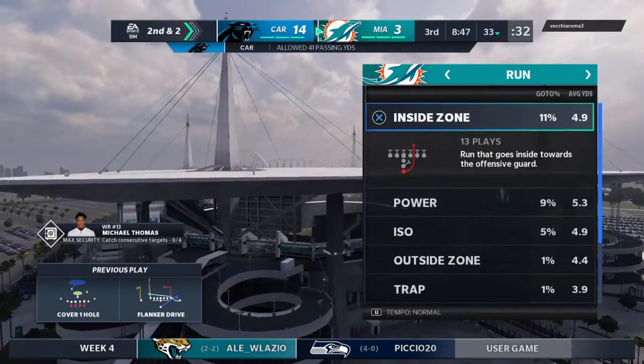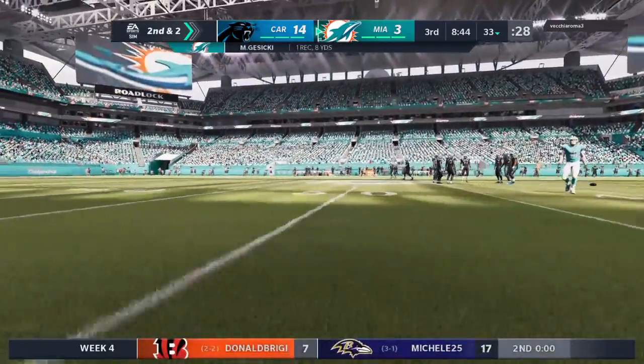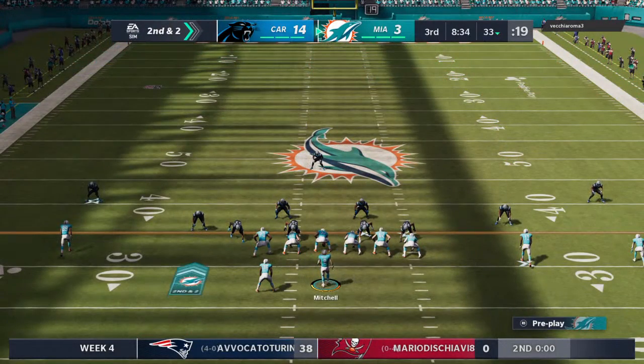Well, it's time for them to be good teammates right here. And what I mean by that is possess the ball for a little while. Get at least 2 first downs. Give their defense a chance to settle down a little bit after they give up a touchdown. Here's a 2nd and 2 now from the 33.